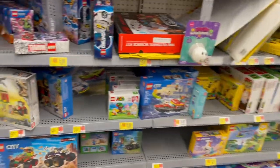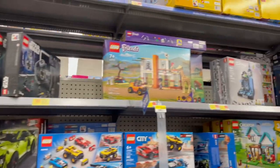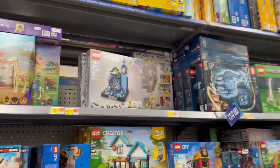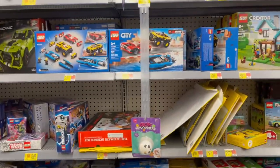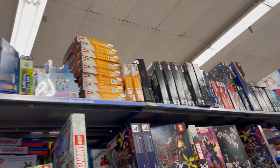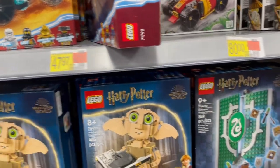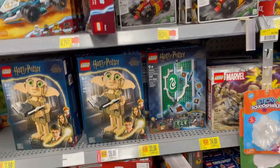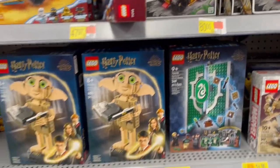They have some Friends, a couple City sets left. What else are we looking at here? Patronus, and not a lot of Harry Potter. One there, one there. Don't think there's a Dobby. I don't see any shields. Let's see what we got up top. No shields. No house shield. Here's a house crest. Oh, here's Dobby. Hello, Dobby. There's a few Dobbies. One, that's it. Just Slytherin, huh?